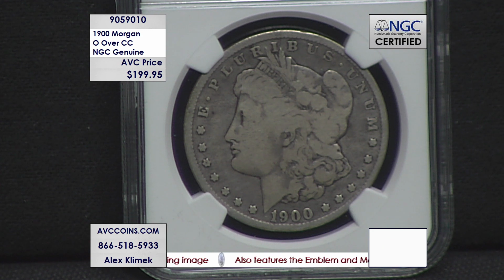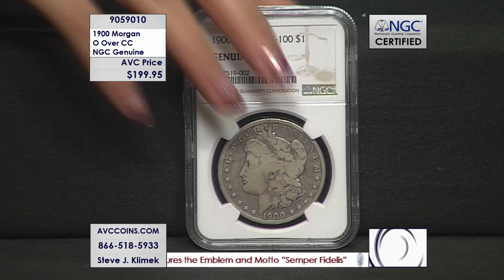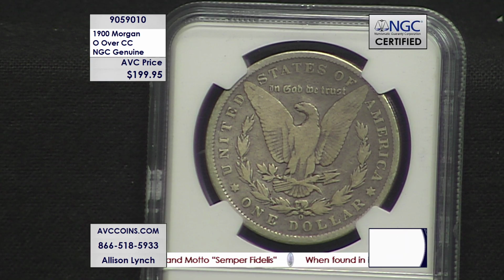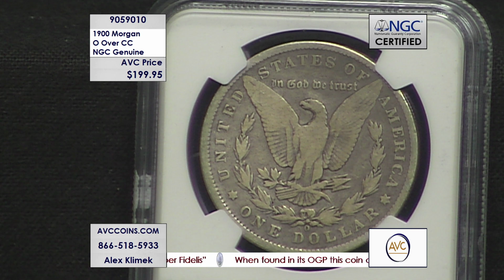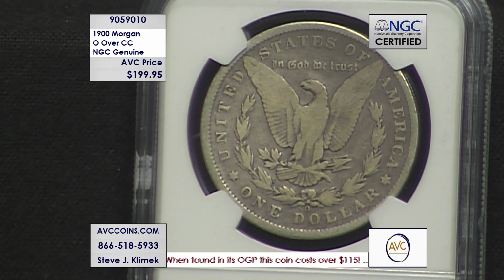All of the minting equipment that was in Carson City was shipped to the hand-me-down mint, which was New Orleans, right? So everything was sent there, including the dies, because the obverse was the same, but the reverse is where the O or the CC would be, or in this case, the O over the CC. We'll show you a graphic here in a minute.